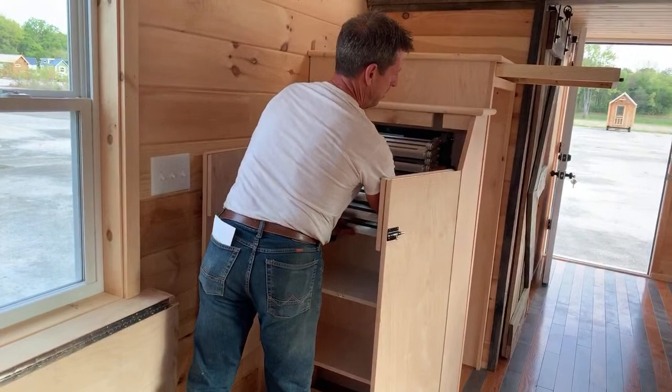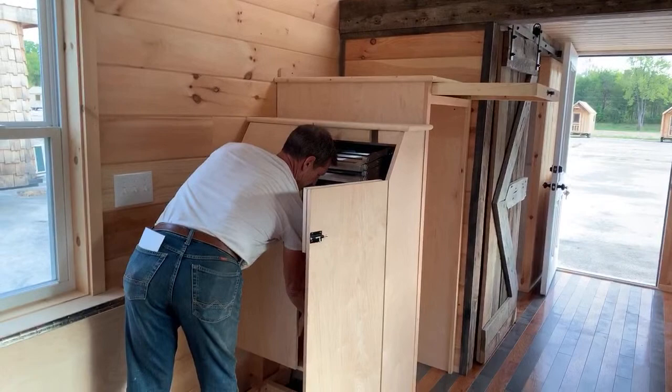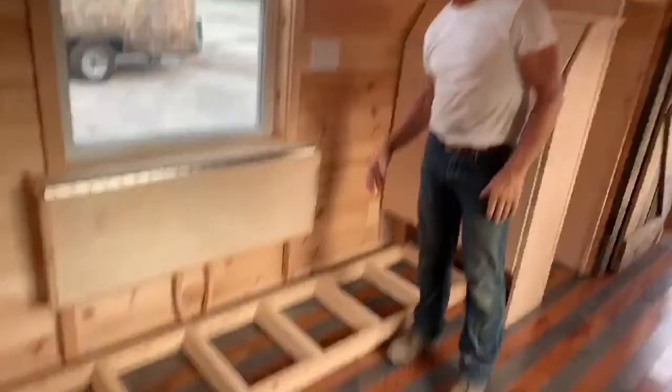Lock that thing down. This up here was super custom specific for her. It took a lot of thinking, a lot of moving parts. And then when that's up, this ladder's for the loft, but then this flips up, and those legs pull out.